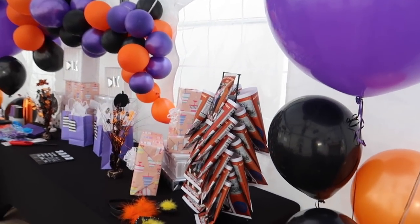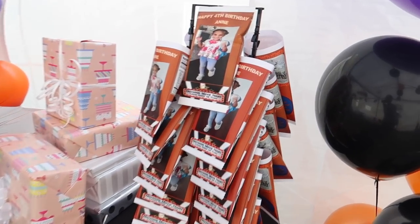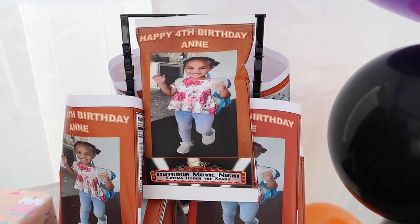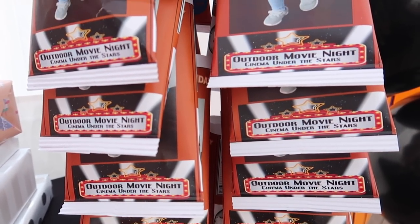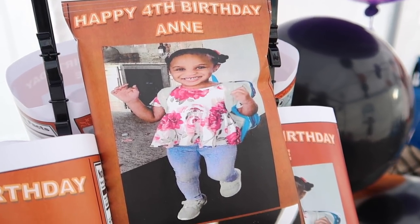This is the cake table, and cake and gift table. And Johnnice created these custom popcorn bags. They are so, so cute. It's one of my favorite pictures of Anne when she was on her way to school and she was hella happy to be going.